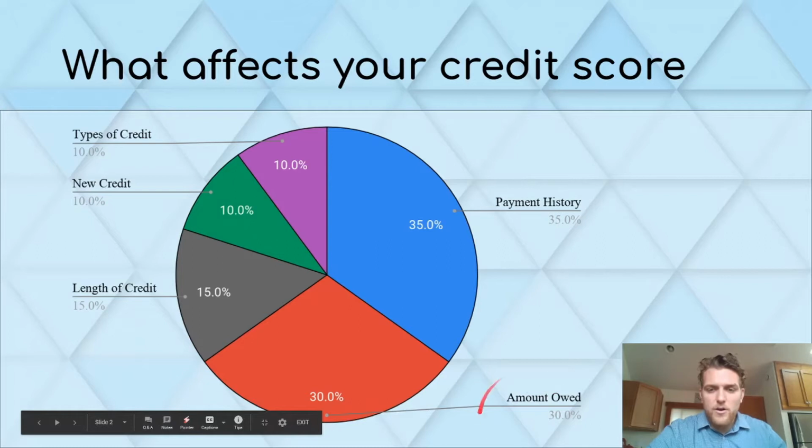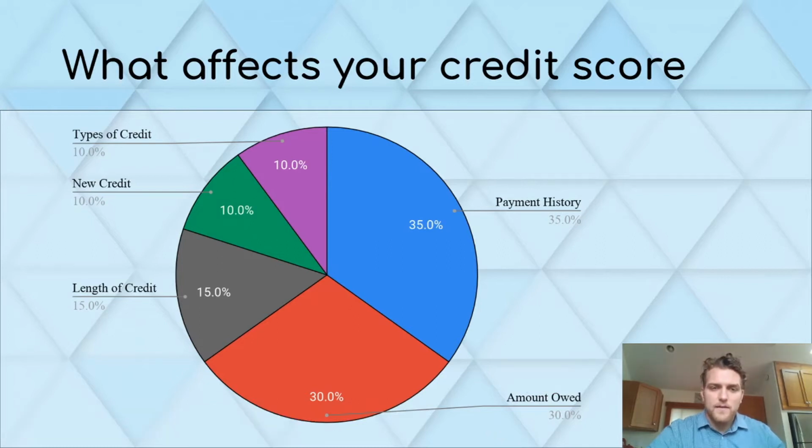And then the amount owed. Basically, of the limit that they give you on your credit cards, they want to see that you're only using 30% of that. So even if you're maxing out your cards every month and you're paying them off in full, if they see that you have a lot on the card, that's going to negatively affect your score. So we'll talk about how to keep that at the right level.